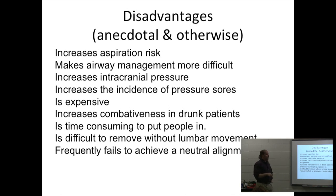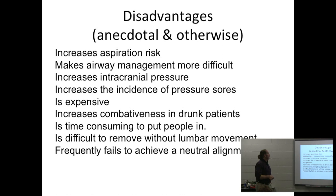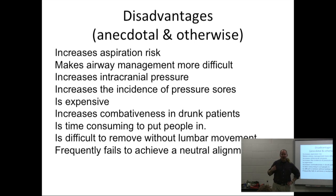It increases intracranial pressure. So if you put a patient supine, keep them supine, and have this big thing on their neck, that's going to increase intracranial pressure. Well, if we have a C-spine injury, we probably have a head injury too, and that is not going to be helpful for that injury. This is the one that we've had big concerns with in the ER, the pressure sores. If you have an elderly patient, not much fat on the bones there, and you have pretty much bone on this hard board, you have a great incidence of pressure sores.